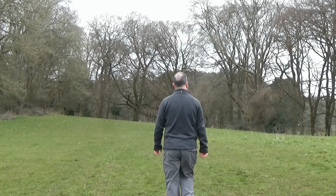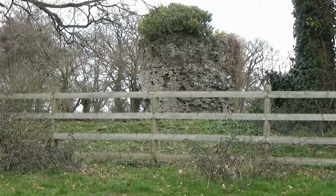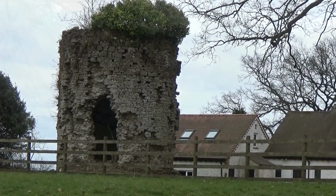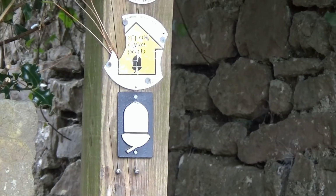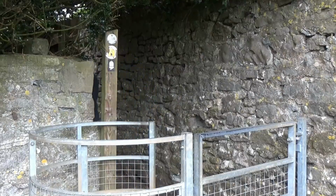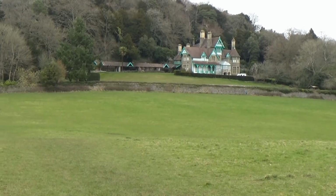Offa's Dyke path went straight up the field and past the ruin of a round tower in a garden to the right. It is apparently the remains of a windmill that was renovated as a folly in the 19th century. I soon came to another kissing gate in the corner of the next field, where I entered a walled path leading to a drive. I went right, but after 30 yards turned left through yet another kissing gate and crossed another field to a final gate at the far side.